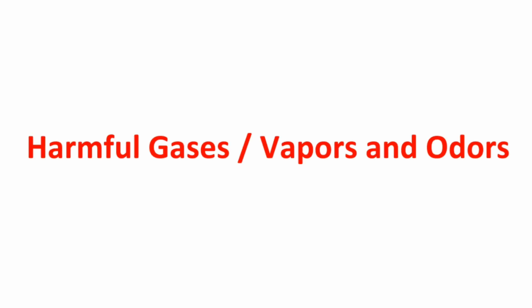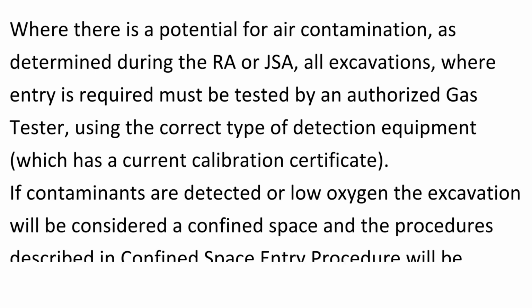Harmful gases, vapors and odors. Where there is a potential for air contamination, as determined during the RA or JSA, all excavations where entry is required must be tested by an authorized gas tester, using the correct type of detection equipment, which has a current calibration certificate. If contaminants are detected or oxygen is low, the excavation will be considered a confined space and the procedures described in the confined space entry procedure will be followed.